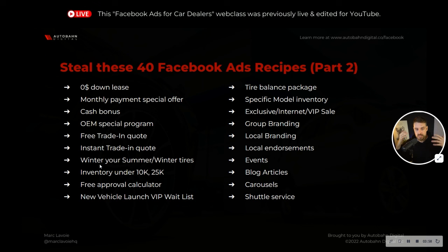Events, let's say you're supporting a local sports team, it works too. Blog articles, most of you guys have dozens of blog articles. Why am I not finding these in your Facebook ad strategy? You should be linking one ad per blog post. If these blog posts are of interest in your local area, these are potential buyers for you guys. Okay, this is simple. Not doing it.